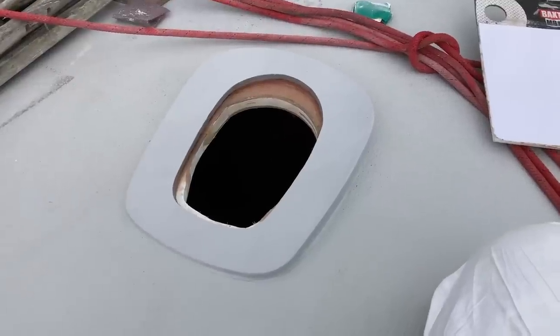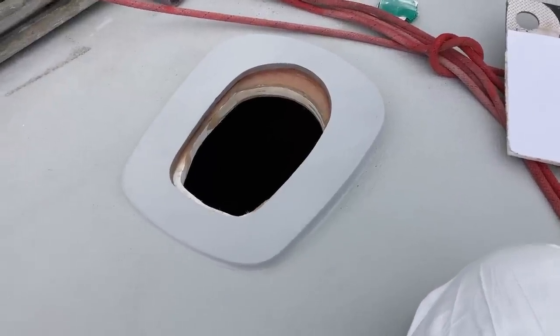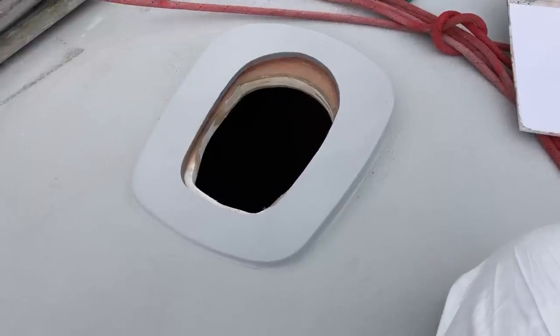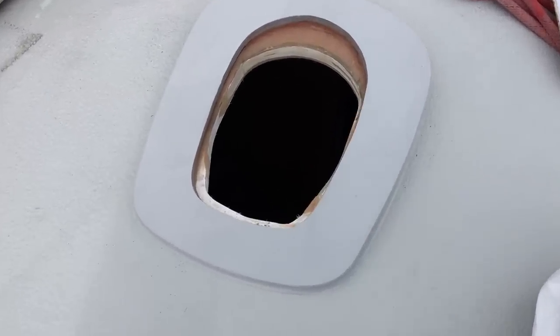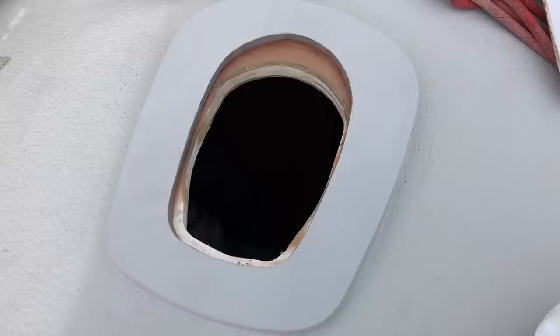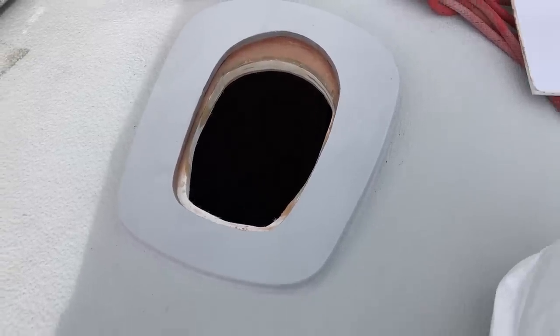The next day, and it's pretty blimmin' windy again today, so I haven't been able to do much recording because I can't get the camera to stand up without getting blown over. But you can see I have opened up the hole so that there's no issues with the mast going through the original bit of deck, so that looks good.